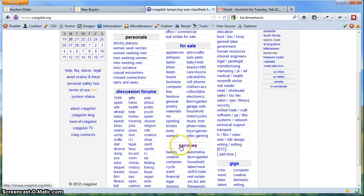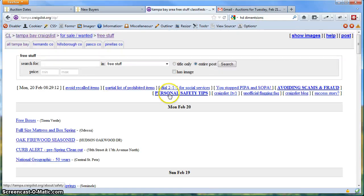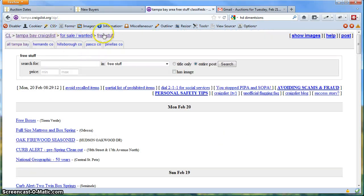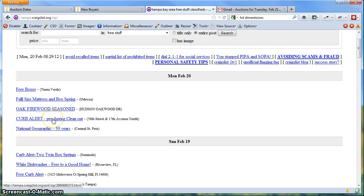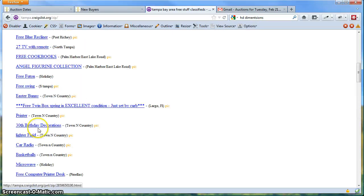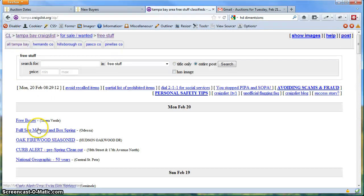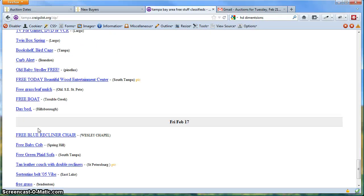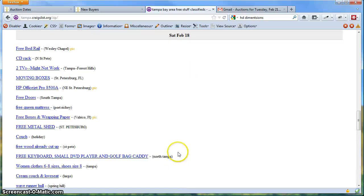There's tons of categories on here under things for sale. There's also the free category, which, as an aside to this whole auction thing, is a great way to get stuff for you to sell too. You can go on the Craigslist free stuff section, and a lot of people do this. And you can look for these curb alerts, which typically are great, or whatever else you want to get. And you see how many there were, like back on, what was that, Sunday? Yeah, a lot of them on Sunday, and then in the week, a lot of times you get even more. Next 100 postings on there.